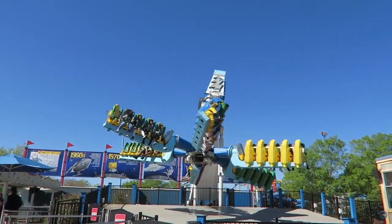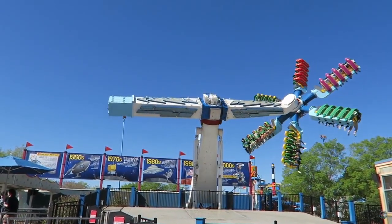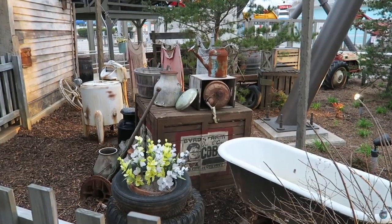There was also part of Thunder Road on that plot. I never did Thunder Road, because they got rid of it for a water park.